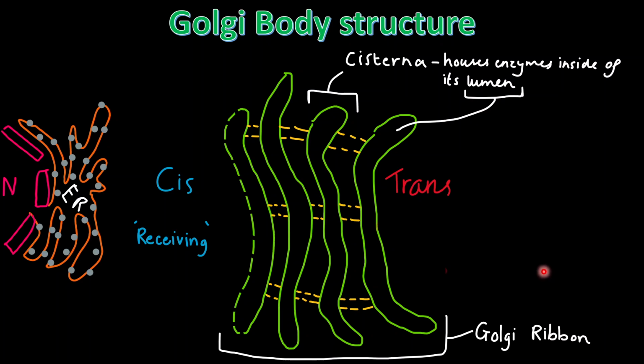So at the trans side, one can see highly fenestrated tubules which extend from the transverse cisternae. So here's the transverse cisternae, the one that's furthest away, and here are those highly fenestrated tubules. So the transverse cisternae is the last and furthest cisternae away from the nucleus and ER. The highly fenestrated tubules allow materials to easily leave the trans Golgi network.